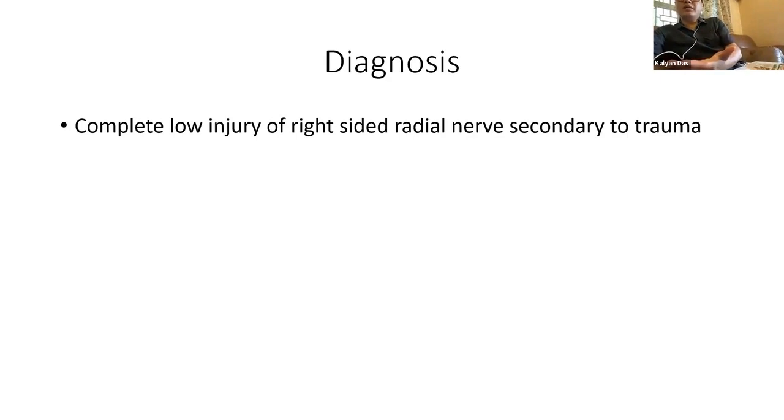There are different types of abduction of the thumb. One is palmar abduction, and another is radial abduction. He will be unable to do the radial abduction in cases of median nerve injury. So you have to do the pen test, and you also have to feel for the abductor pollicis brevis muscle, which is part of the thenar muscles, both with and against resistance.